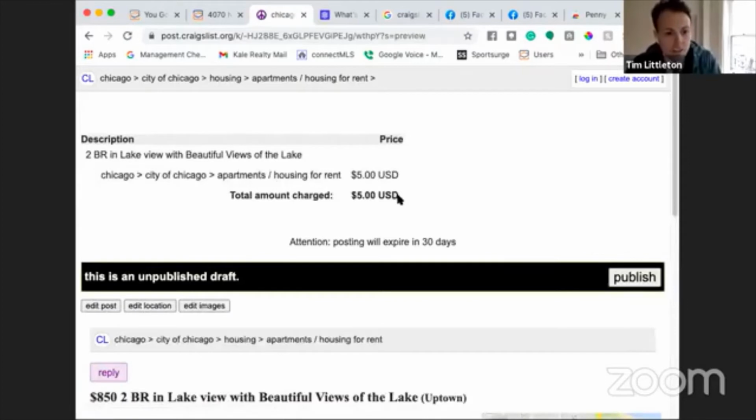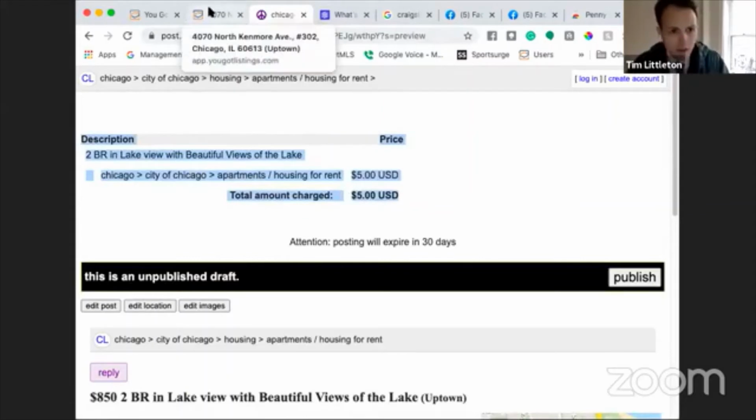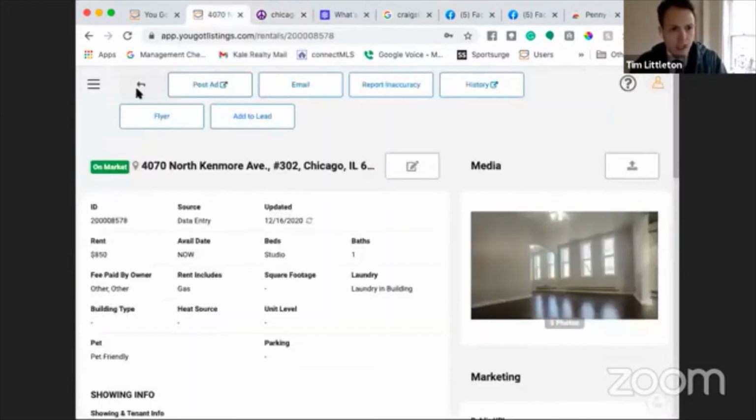Sure. Okay, so it's actually cheaper. It's actually $5.07. Okay, so that's how you can autofill and post to Craigslist.